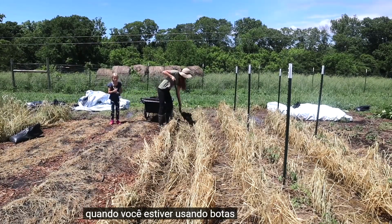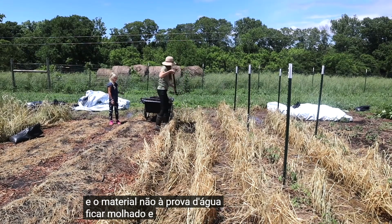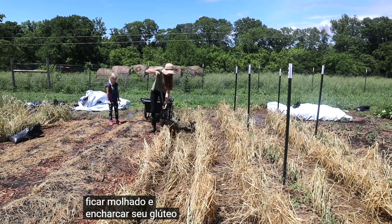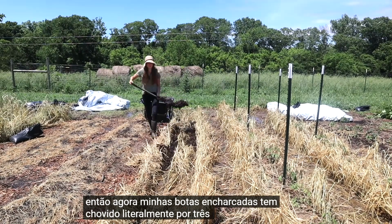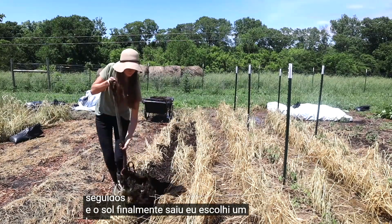When you're wearing boots and the non-waterproof stuff gets wet, that soaks down in your boot. So now my boot is soaked. It has been raining literally for 3 days straight, and the sun is finally out. I picked a good day to come out.